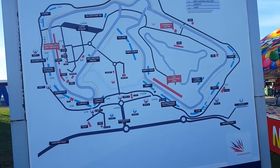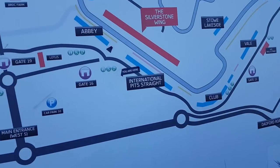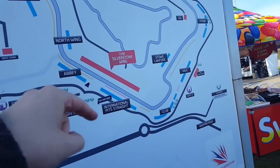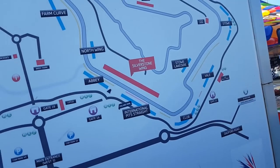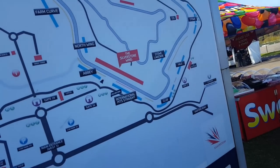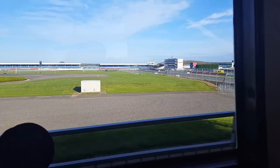So here we are, Silverstone map. We are here. And we have to go here. And you'd think, oh, that's easy. Yeah, no. You would think that's easy. But you go all the way around into here. So we're going to get the bus, I think. Yeah, probably a good idea. Oh no!